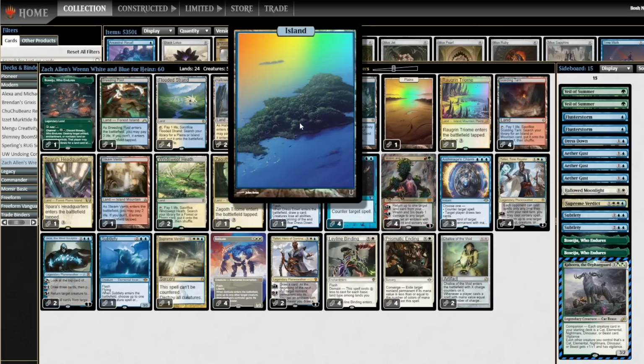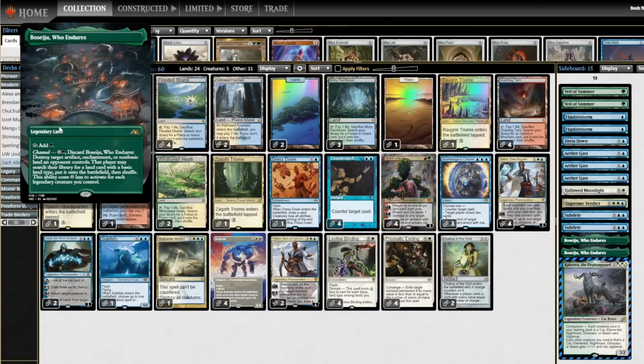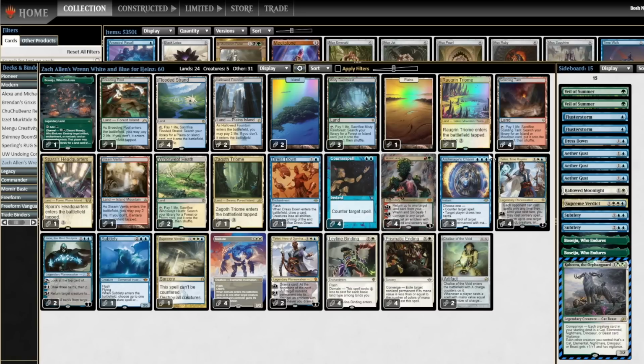If you draw the basic Island or basic Plains or the Boseiju, they could throw off your curve. Like if you use Boseiju to cast Wrenn on turn 2, then you don't get a counterspell until you find another blue source.